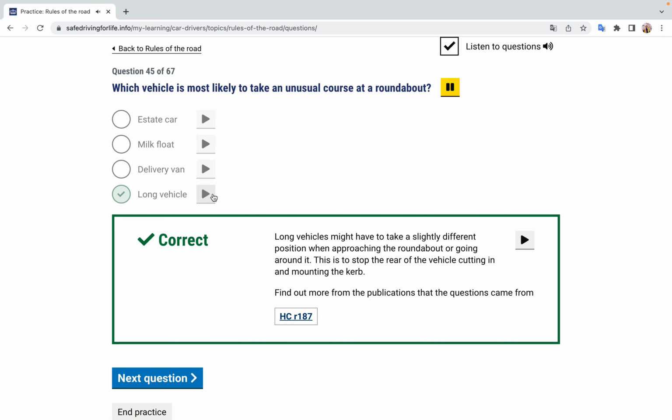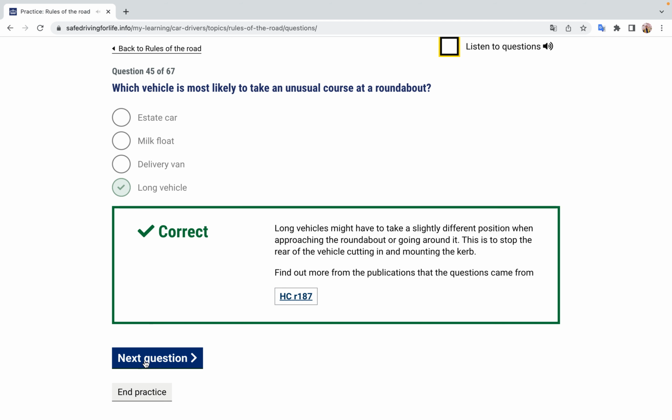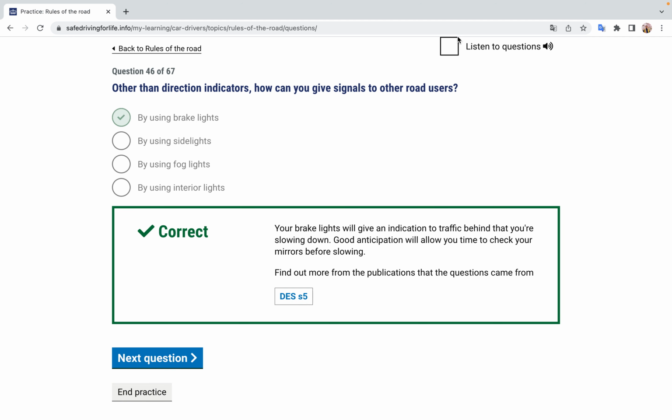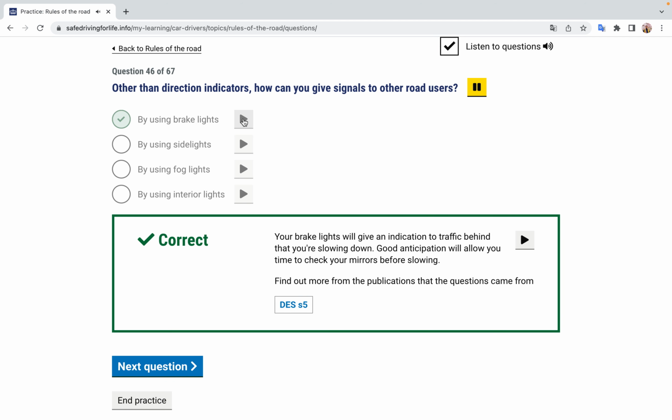Which vehicle is most likely to take an unusual course at a roundabout? Long vehicle. Other than direction indicators, how can you give signals to other road users? By using brake lights.